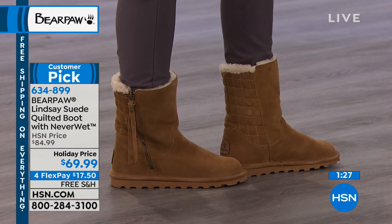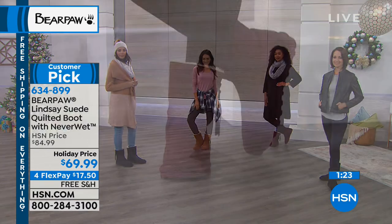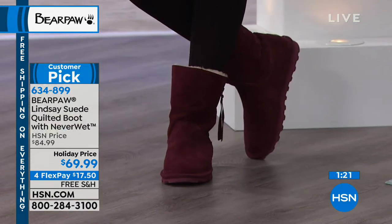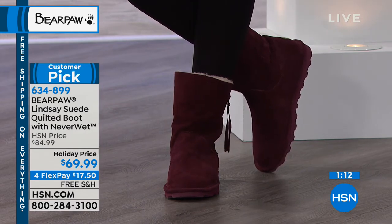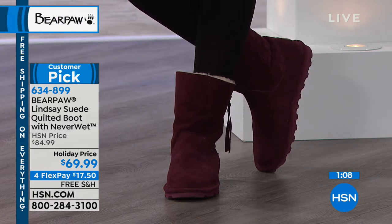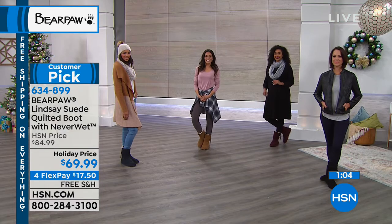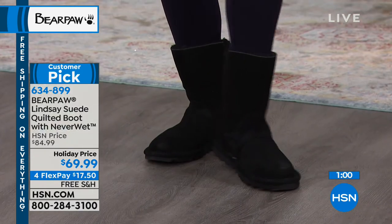And I love to give you more mileage for your boots. I want you to be able to wear these. So think outside of the box of just jeans, jeggings and leggings. Think in terms of tights and socks and skirts even. And I love a boot with this. I do too. I think it is tights, adorable. And again, I love the fact that today we have taken this from $84.99, where it's already a huge customer pick, down to $69.99. $17.50 on your charge card brings it home.